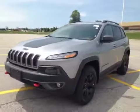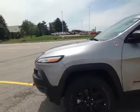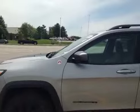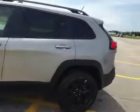When you go around to the left side of the Trailhawk, you're going to see that it has 18-inch blacked out alloy rims on Firestone Destination 80 tires. It is trail rated. It has mirror integrated turn signals, heated mirrors both driver and passenger side, keyless entry.